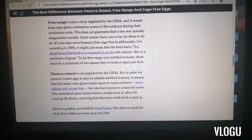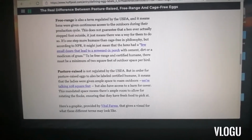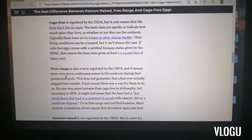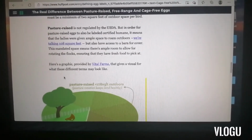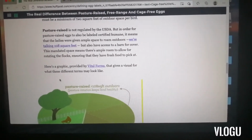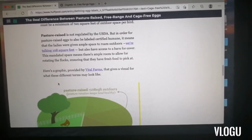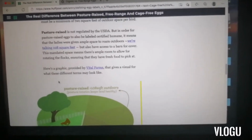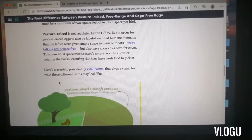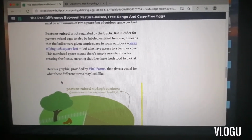Cement, dirt, micrograss. To be free range and certified humane, there must be a minimum of 2 square feet of outdoor space per bird. So this is 0.5 square foot more than cage-free. The next one is pasture raised, which is not regulated by the USDA. But if it's to be labeled as humane, it means that the hens are given ample space. And they're saying here 108 square feet. Didn't say per bird, but 108 square feet. Don't know what that means, right? They have access to a barn for cover. This mandated space means that there's ample room for rotating flocks, ensuring that they have fresh food to pick at.